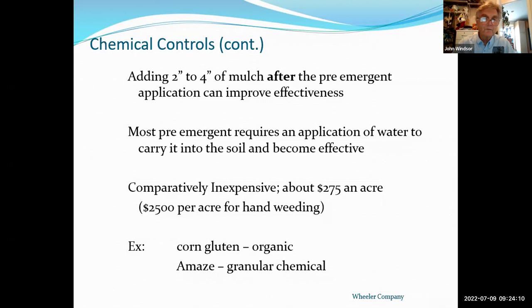Now, some folks have had some success with corn gluten as an organic pre-emergent, but even on the bag, it will tell you that it only really stops a few weeds. I think it lists maybe half a dozen weeds that it may help to prevent. Now, some granular pre-emergence. There used to be one called Amaze. The only one available now is called Preen, P-R-E-E-N. And that is effective and it lists quite a few weeds, I think close to 100 or 150 weeds that it will help to prevent.